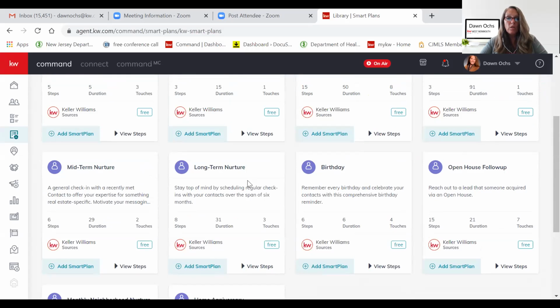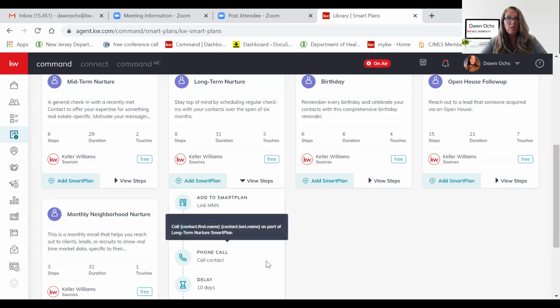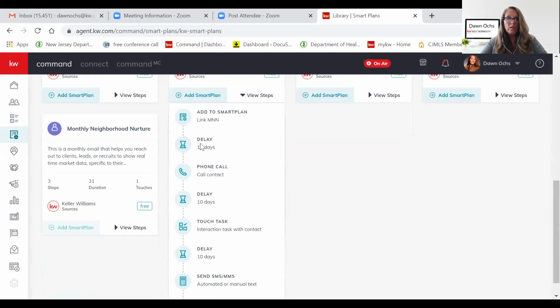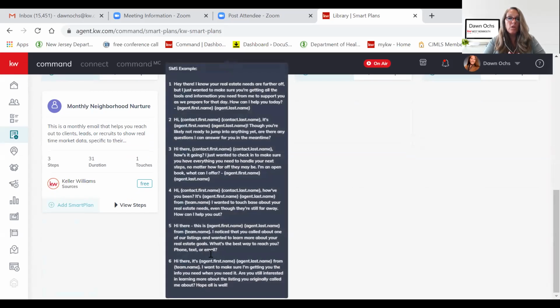Okay, so again, if you wanted to view the steps, here's a long-term 31 day nurture. So it has a link to the monthly newsletter, and then a delay, and then a call. So it says you're going to call as a part of the long-term nurture plan, wait 10 days, and then there's a touch task, so send a value email, and then a delay, send a message. Now here's what I wanted you to see. When you have this repeating, the second time it goes through, the system actually knows that that client is going through there a second time, so it'll pick up the second text or the third text.